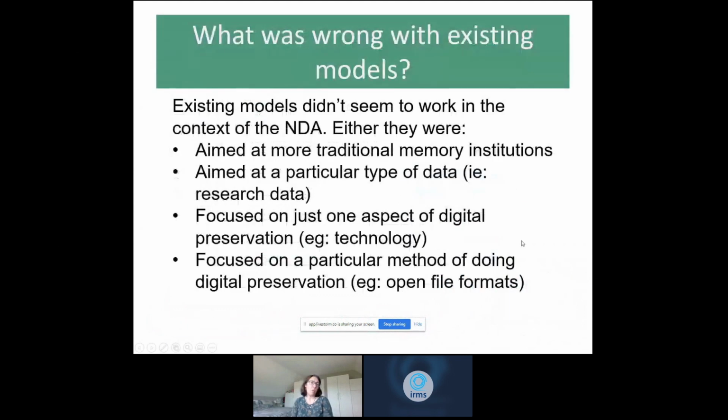So why did we actually go about and create this new model rather than using one of the existing ones? Because there are quite a lot of existing maturity models out there for digital preservation. We did find that the existing models didn't seem to work in the context of the Nuclear Decommissioning Authority.